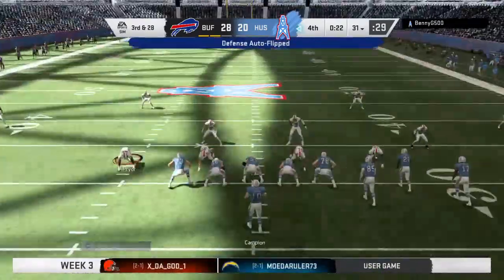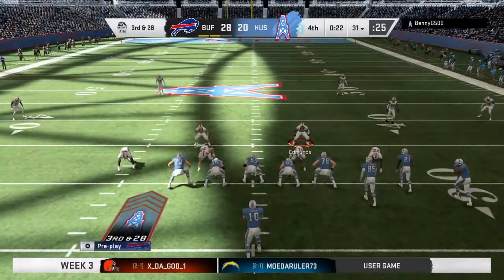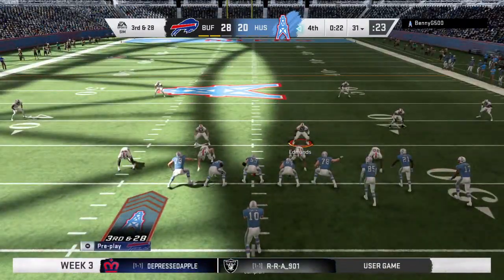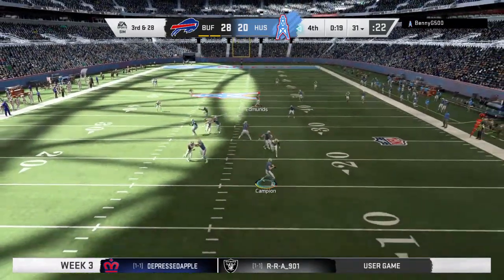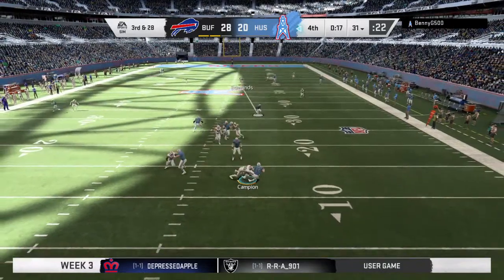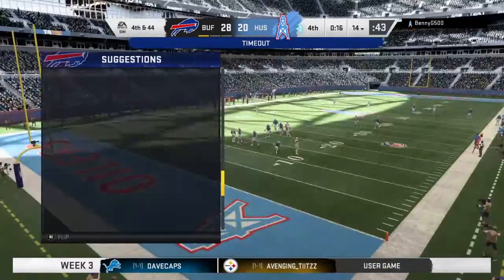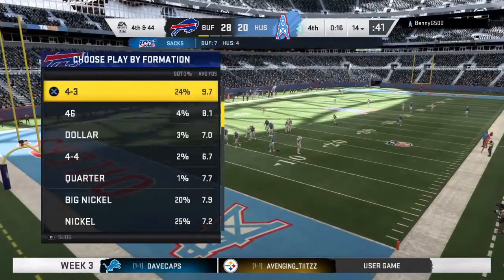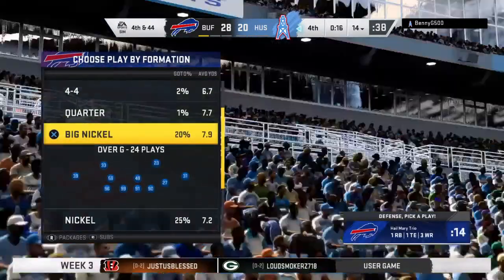An extra defensive back here for the Bills on 3rd down. He's back to throw. And he can't get a throw away. He's taken down. Now the Bills will use the 2nd of their timeouts. That'll leave them with just 1 remaining in this 4th quarter of play.